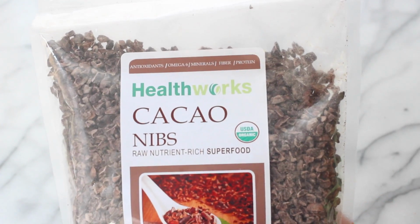The next thing I have are organic cacao nibs, and I love, love, love cacao nibs. They are one of the best smoothie bowl toppings in the entire world. I put them on every type of smoothie bowl. Doesn't matter the flavor. I love the crunch. I love the kind of chocolatey flavor that they give, but they aren't sweet.